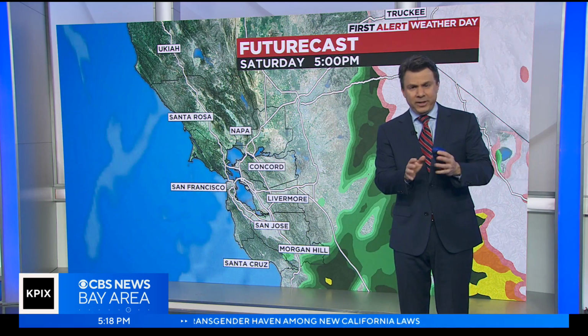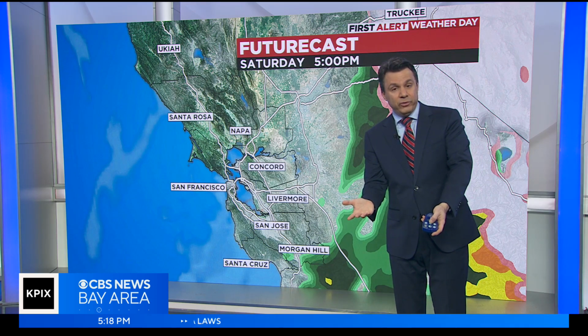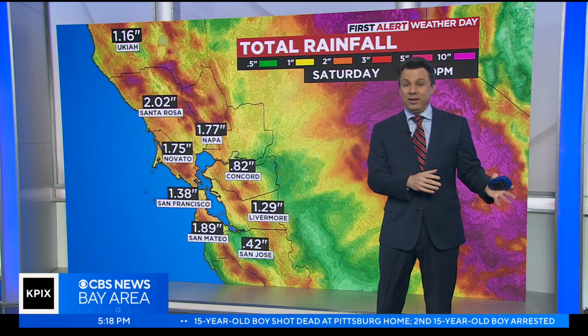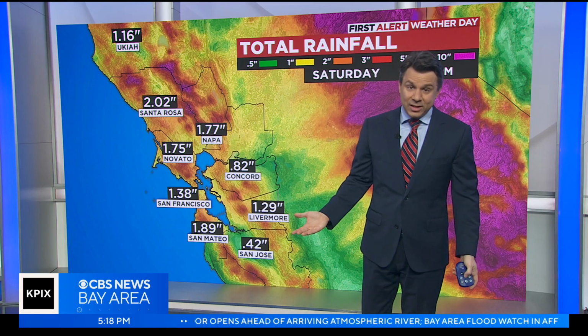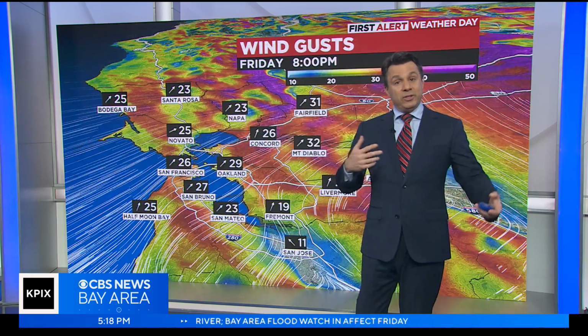The intensity of the rain comes to an end by late morning, but the straggler showers will stick around through the afternoon. And then you're going to have clear skies. You don't have to worry about getting rained on for New Year's Eve. We need to be concerned about the rain that falls between now and tomorrow afternoon and the impacts that has on the landscape. Look at the totals. This is additional to all the numbers we looked at off the top. There's another 2 inches of rain coming to the North Bay. So that factors into the flood watch.